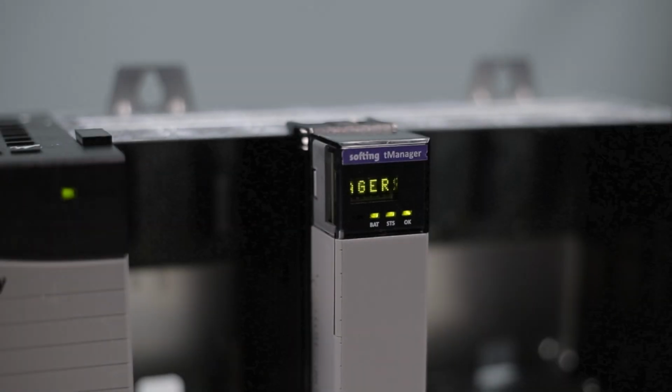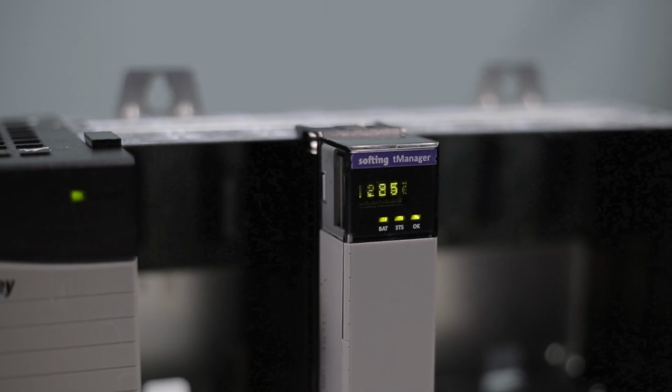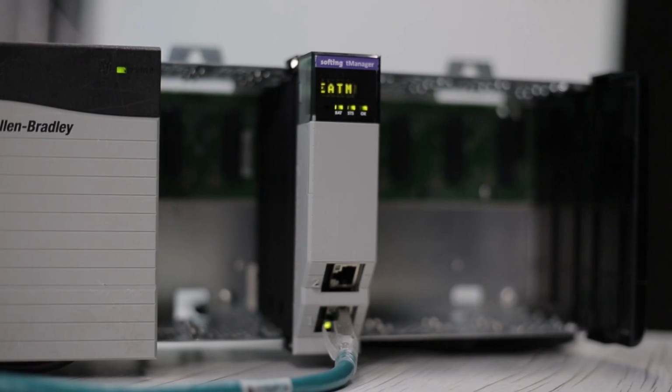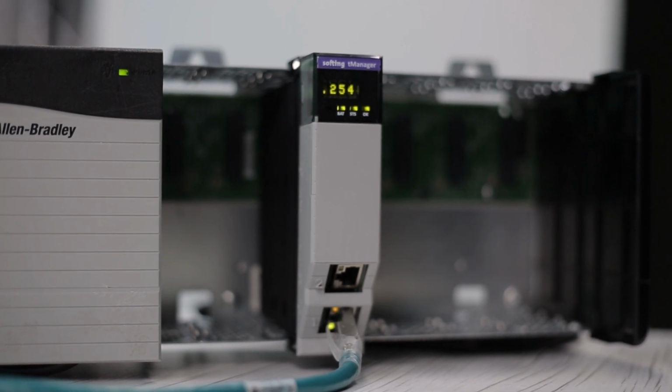I have a Softing tManager module for ControlLogix here, and you can see this fits into a ControlLogix rack, just like other ControlLogix modules from Rockwell and technology partners. The Softing tManager module can speak to PLCs across the backplane, via any communication modules in the backplane, including EtherNet/IP, DeviceNet and ControlNet modules, and also via the Ethernet ports built into the Softing tManager module itself.